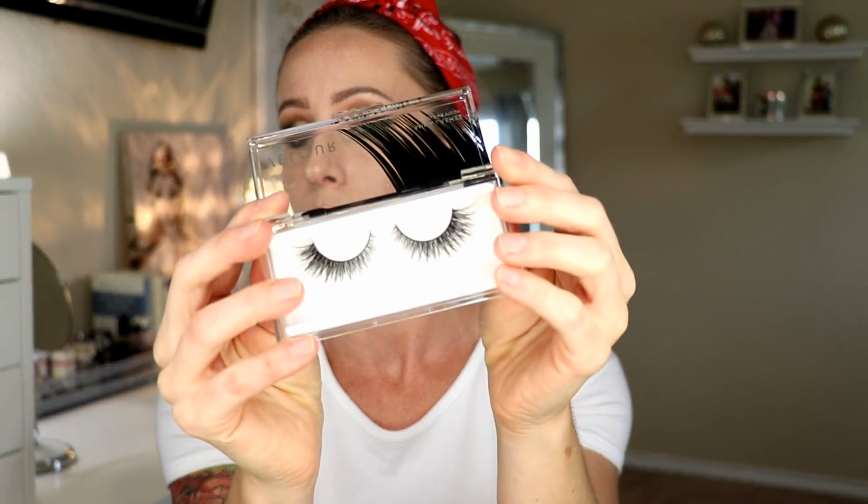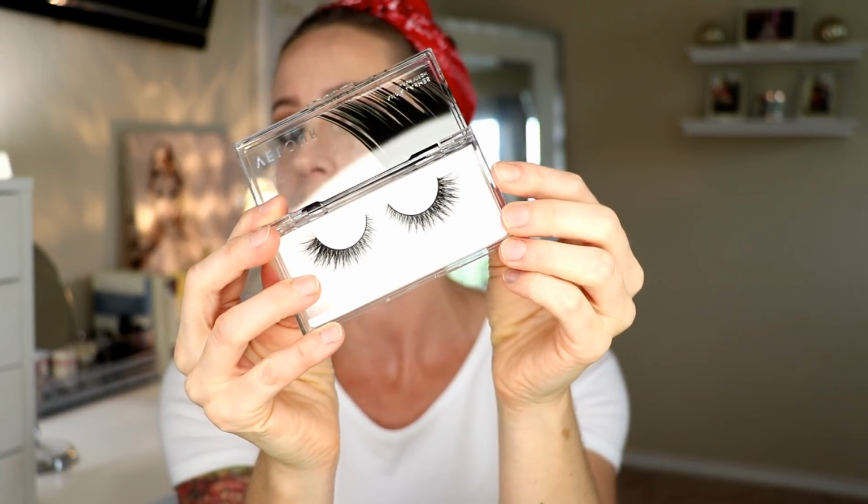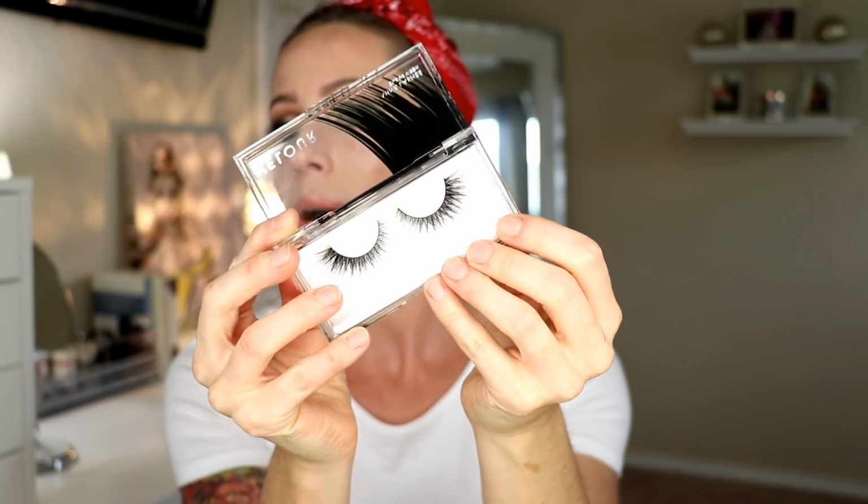Now, I think false lashes are gorgeous. They're fun to work with. And if you're going to play around and spend some time doing this and you want to have a really, like maybe you have a bridal situation or you have some sort of photos coming up or just a glam evening night out, these are really nice.